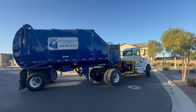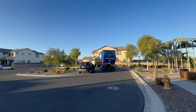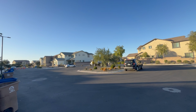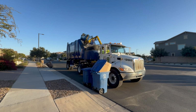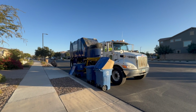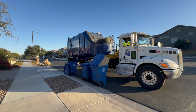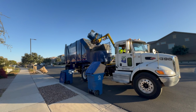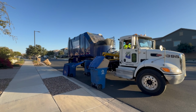Nice guys. I wish I could remember their names. I think it's Sebastian and Adrian. Sorry if I'm wrong, guys. Look how good they are driving around tight turns. A full bin is coming up.